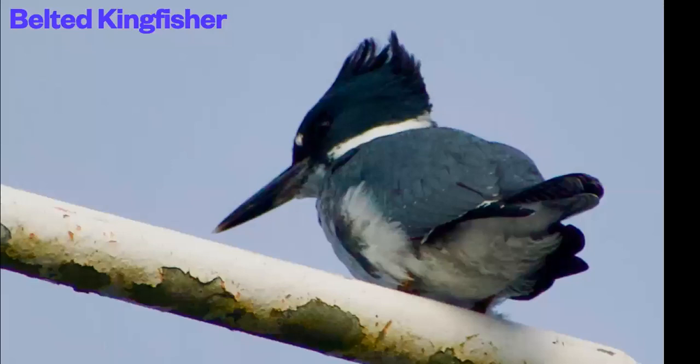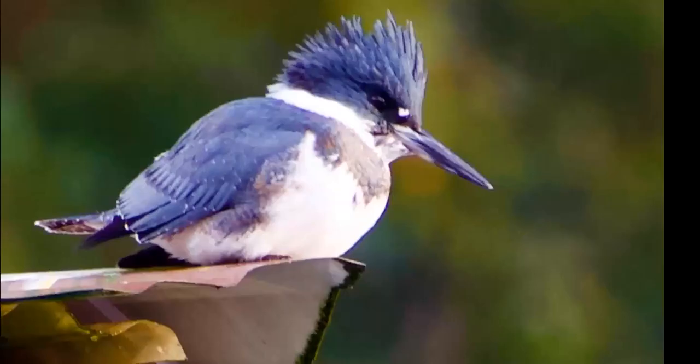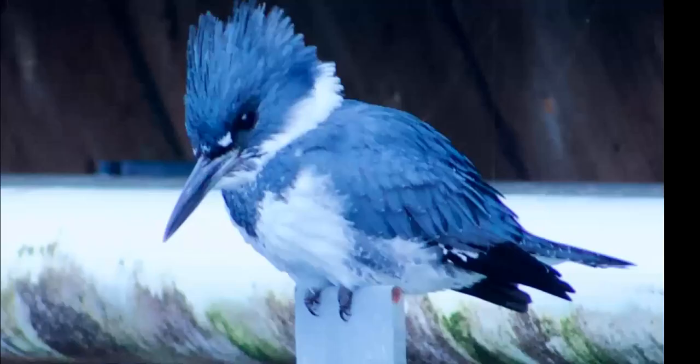This is a common bird at the harbor. We see them frequently, and if you don't see them, you hear them. When they take off, they always make a chattering sort of noise. They take advantage of boats, any apparatus on the boats, or they sit on structures at the harbor. This is the female. You can see she has more of the rusty colored band across her chest. Might be an immature female.